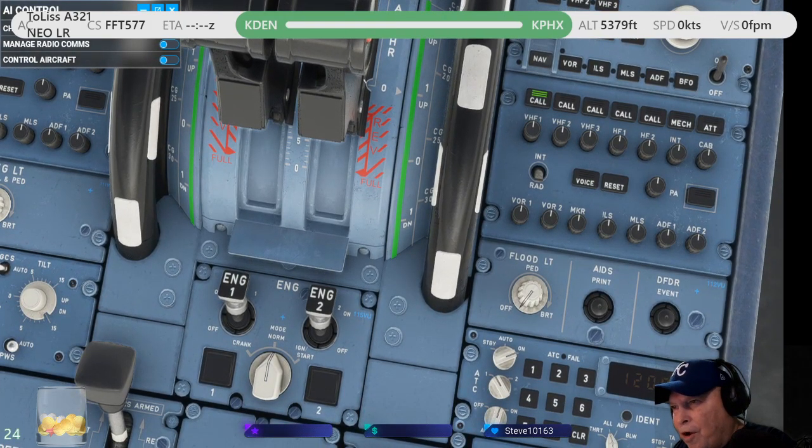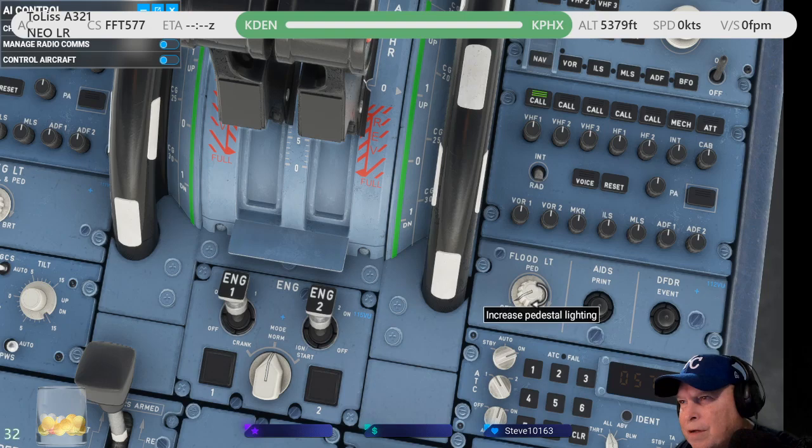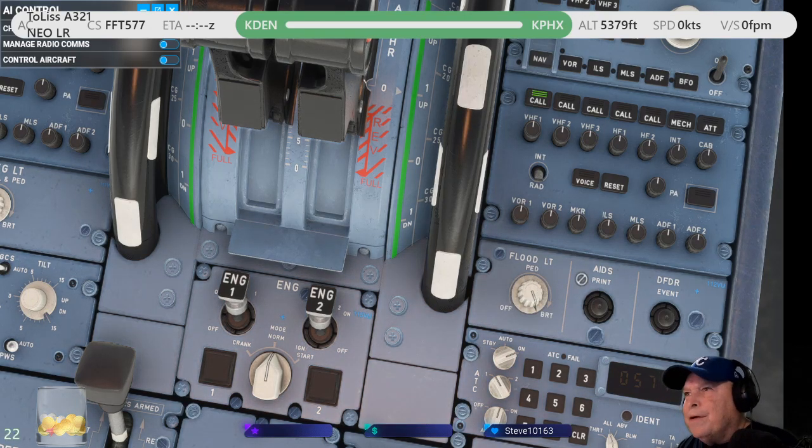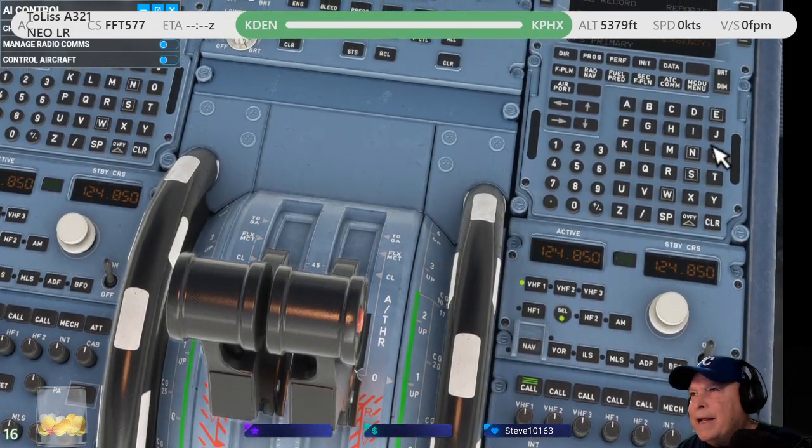I'm trying to get that one on RA. Does everybody know what the difference between TA and TARA are? TA is traffic advisories and RA is resolution advisories. So if you've got that on and another TCAS equipped aircraft gets too close to you, it will tell you how to avoid him, like climb. Now that's simulated in X-Plane. Now whether it's simulated here, I'm not sure.